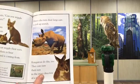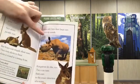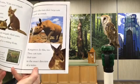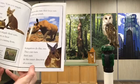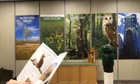Rhinos also turn their large ears to pick up sounds. You can see them swiveling those ears forward. Kangaroos do this too. They can turn their ears in the exact direction of a noise. Some very talented ears out there.